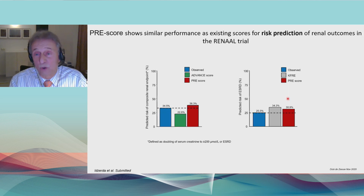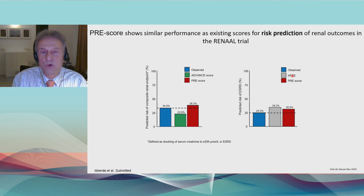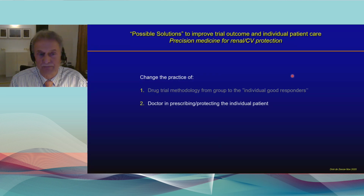And the PRE score can also predict the risk itself, so not the response, but the risk itself, as is shown here, and compares equally well to the ADVANCE and to the KFRE. So this multiple response score, this PRE score, is a very good tool to do trials in a better way in the future and get fewer failed trials.